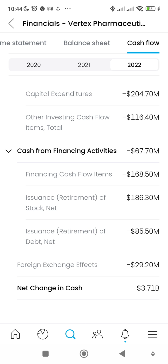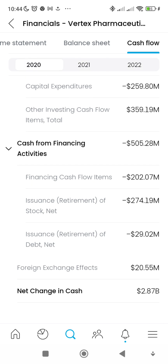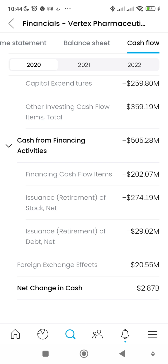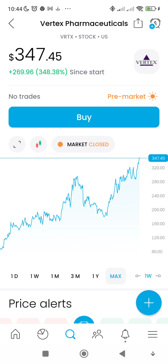So cash flow was positive in 2022, at 811 million, and in 2021 and 2020 it was 2.7 billion. So 2021 wasn't a great year for net change in cash. Cool. So that is the analysis of the basic financial information related to Vertex Pharmaceuticals.